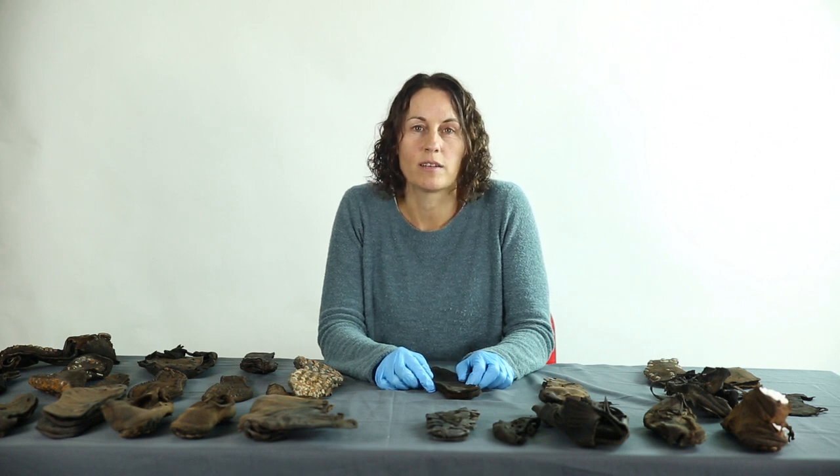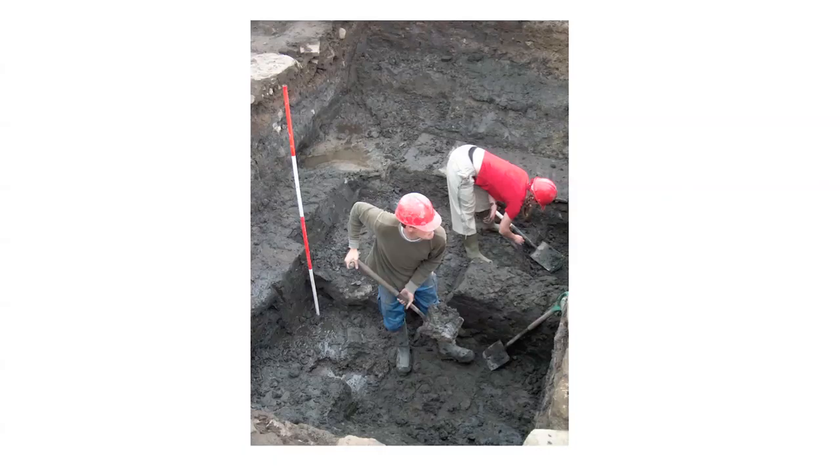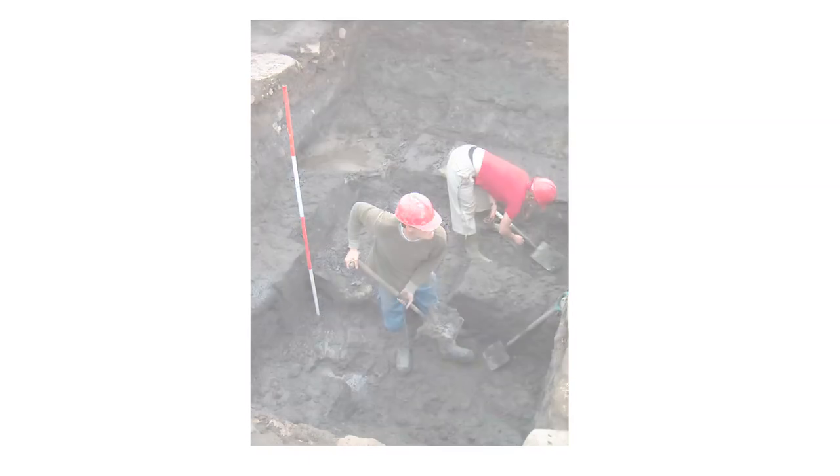Roman shoes and leather are found in anaerobic and waterlogged contexts in Northwest Europe, and they are more common than one might think at first. In Britain, the largest Roman assemblage is found at Vindolanda near Hadrian's Wall, but shoes and leather are also found at several other wet sites around the country, including London and Carlisle.